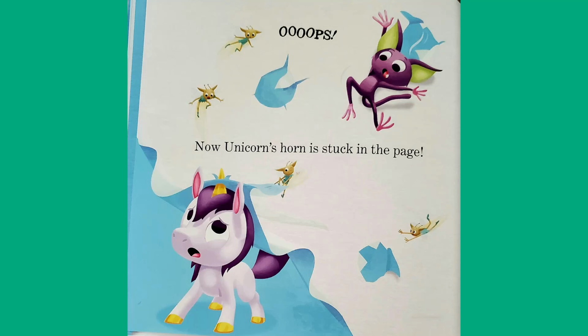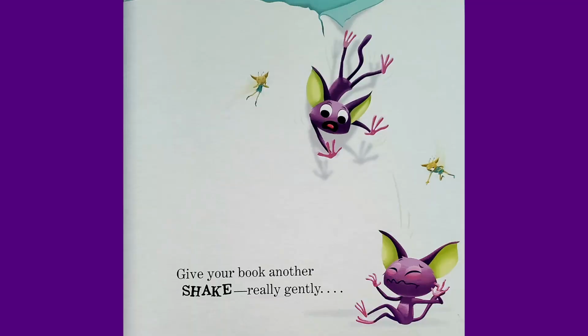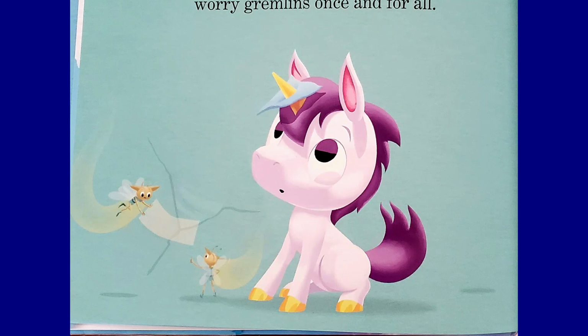Oops. Now Unicorn's horn is stuck in the page. Give your book another shake, really gently. Okay, let's see if that worked. Well done. Unicorn's free. Now it's time to get rid of these worry gremlins once and for all.